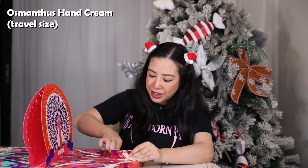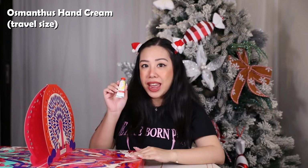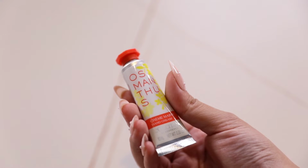Day 6 is the mini Osmanthus hand cream. This is 10 mils and another great travel size. Just like all the hand creams, this one is enriched with shea butter. Now this one has a very light, creamy floral fragrance.